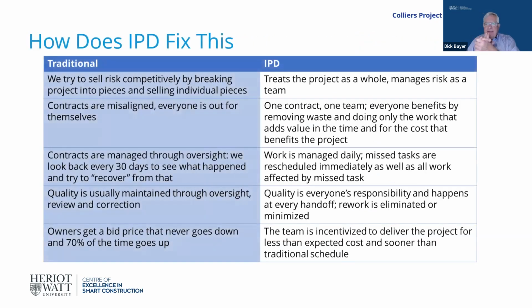So let me just pass back this. So how does IPD try to fix this? Well, instead of trying to sell risk competitively, we treat the project as a whole and we manage the project as a team. The misalignment of contracts represented by that leaking slide, we've tried to figure that out by aligning all parties into one contract, so everybody rises and falls together.